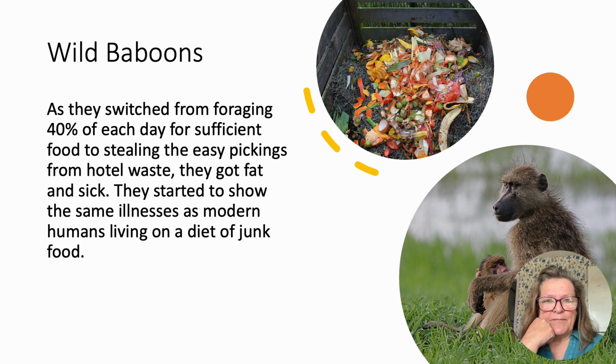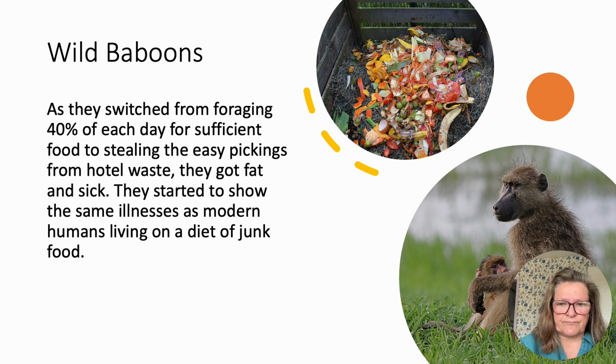But this observation of wild baboons was done by Robert Sapolsky many years ago now, and he wrote an article called Junk Food Monkeys. What this illustrates is that there isn't an inherent wisdom about how to stay healthy, but there are strategies that have evolved in the environment in which they evolved. Wild baboons in the Masai Mara National Park normally spent 40% of every day struggling to find sufficient nutrients and energy to survive.